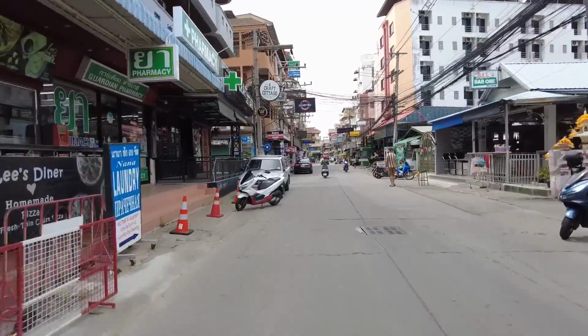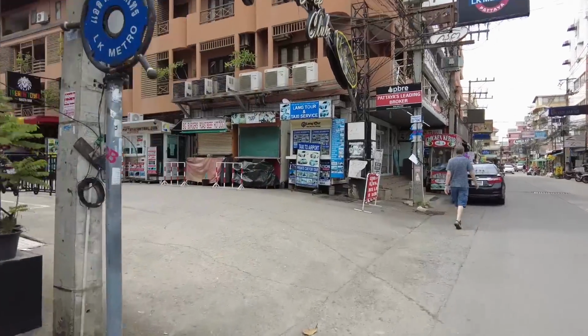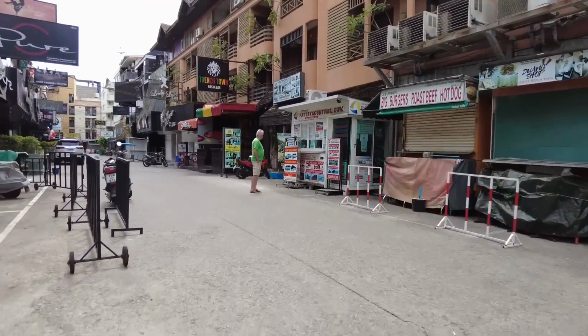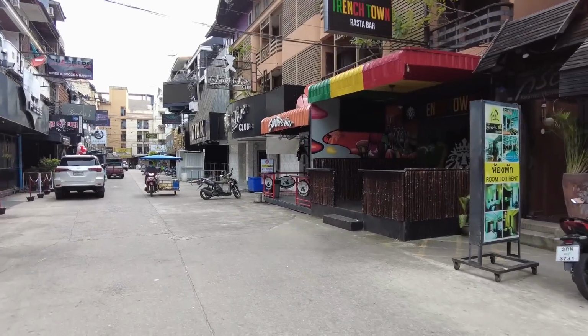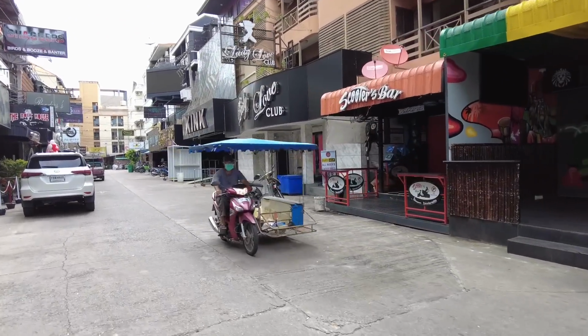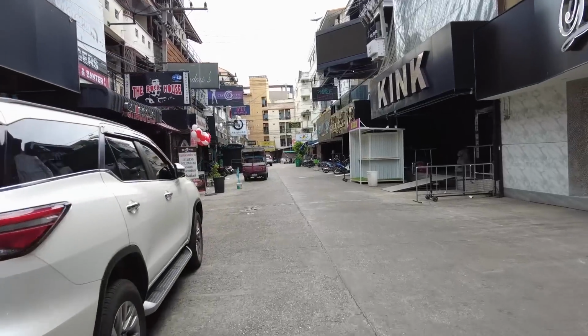But this is a really popular nightlife area. It's a really good nightlife zone, and a lot goes on in here, a lot. So you've got Trench Town on the right hand side there. That's relatively new to this area. You've got Lady Love a go-go, Champagne a go-go. In fact, if I keep the camera straight, I can talk as we go past them.